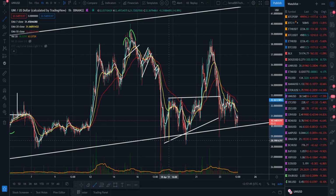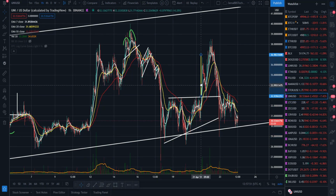Measured from the back of the wedge to the point of breakout. And guys, talk about easily hit. I mean, perfectly hit there. Slammed right through it. Okay, guys, so if you took your profits right there, that'd be great.